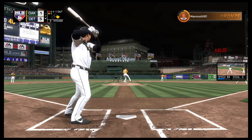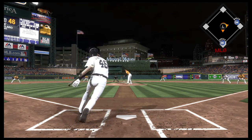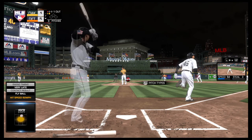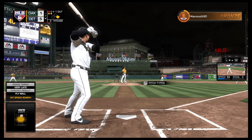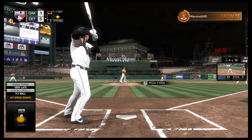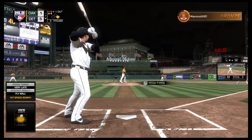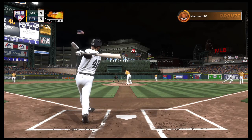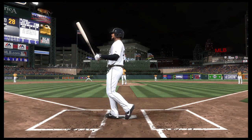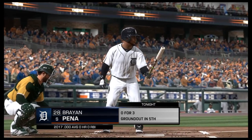A 1-1 count. Here's the pitch. Now a ball swung on and heading for the stands in right, and that'll move the count to 1-2 now. Oh, that's one he's going to want back right there. A fastball right in your wheelhouse, and you foul it off. A swing and a miss. He offered at a ball way outside the strike zone for out number 2.